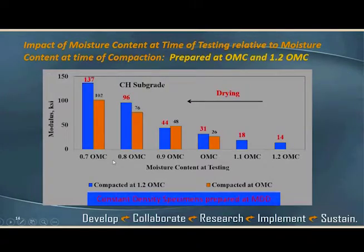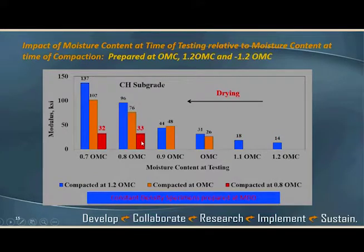Now let me do the second thing. Put it at 20% above the optimal moisture content. This is usually plus minus 2% we allow. So testing at 20% above optimal moisture content, I start getting 14 KSI. But by the time that we wait and we let it get to 70% of the optimal moisture content, now the modulus is 137. Okay. Now, if I put it at 2% dry and then let it dry, you see that you don't see much the effect of moisture content.